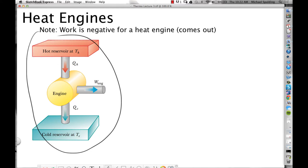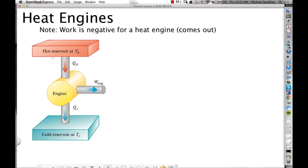If you're talking about your car, all heat engines have a hot reservoir, an engine, and a cold reservoir. So talking about your car, the hot reservoir is the place in your car where the gasoline gets combusted, which I think is the carburetor. Anybody? I'm not a car person. Cylinder. The cylinder. Wherever the gasoline gets combusted, that's going to be your hot reservoir. It's where the heat is being generated.